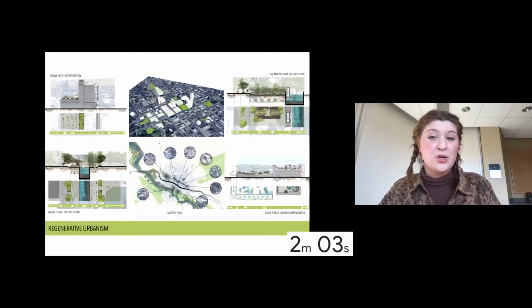Jumping over to Grove Street there on the bottom left, this intervention generates a community sphere as an extension of the Grove Plaza by daylighting the buried Boise City Canal and developing a pedestrian experience and performance landscape. This intervention implements community food boxes, stormwater capture and filtration, and designated pedestrian and bike lanes along the daylit canal.